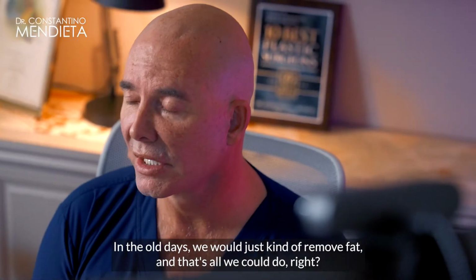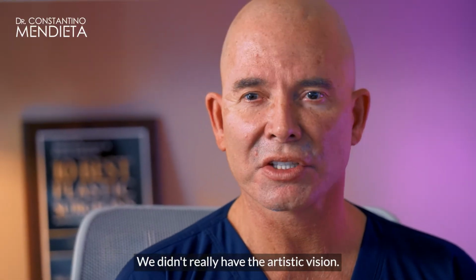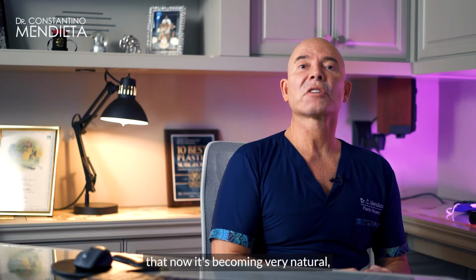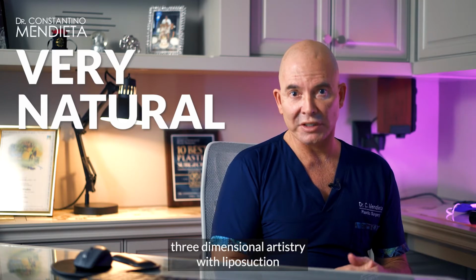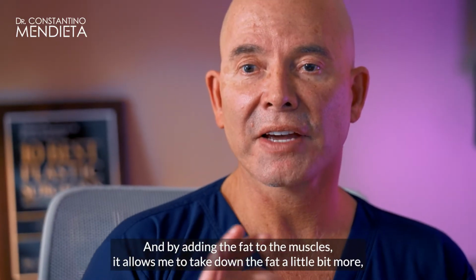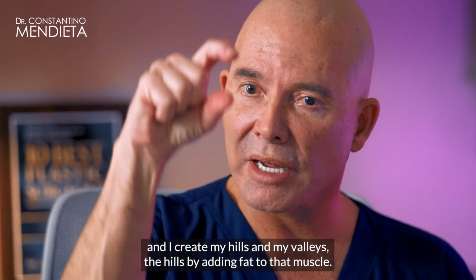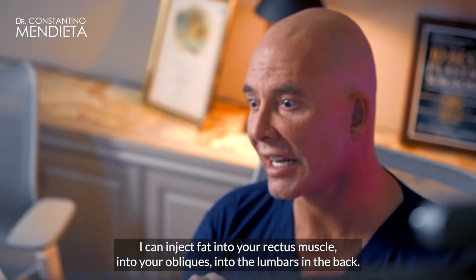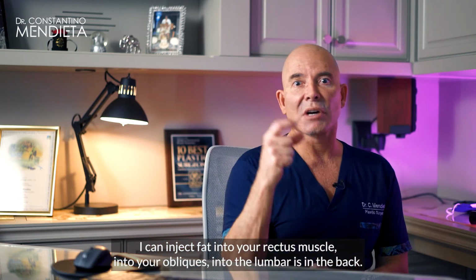So in the old days, we would just kind of remove fat, and that's all we could do, right? We didn't really have the artistic vision. We really were learning the process. But today it's advanced so much that now it's becoming very natural, three-dimensional artistry with liposuction. It's true human sculpting. And by adding the fat to the muscles, it allows me to take down the fat a little bit more. And I create my hills and my valleys, the hills, by adding fat to that muscle. I can inject fat into your rectus muscle, into your obliques, into the lumbars in the back.